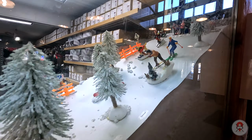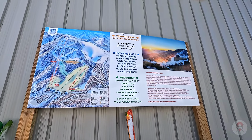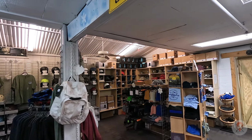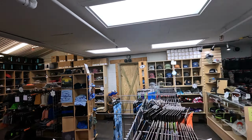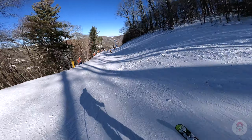I will say they definitely need to upgrade their Wi-Fi, which was spotty at best and non-functional at worst on both days that I visited, especially since there is very poor service on the mountain. Also, they don't sell Cataloochee stickers in the ski shop. What's up with that? Overall, I had two really good days skiing Cataloochee.